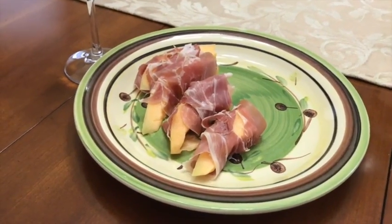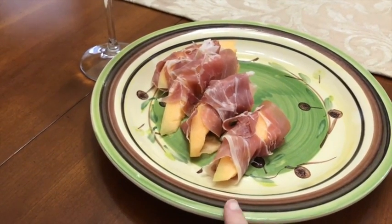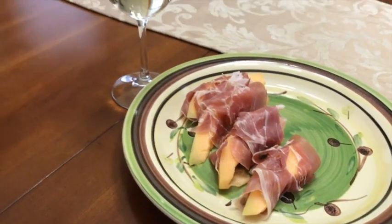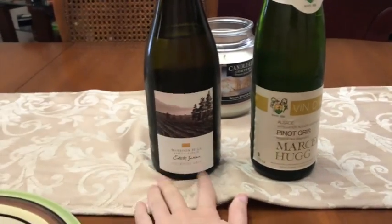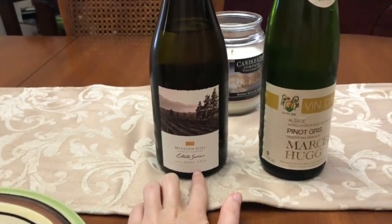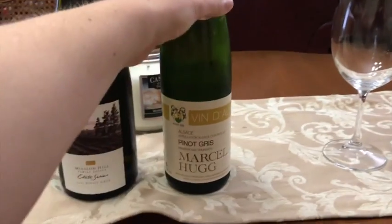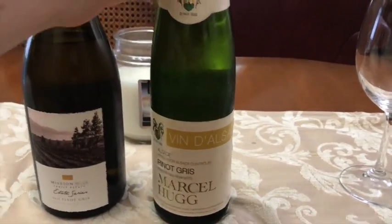So our first round for the evening is the melon wrapped prosciutto. But first we have to taste our wines. Here we have the Mission Hill Estate Sierra's Pinot Gris from Canada, the Okanagan Valley. And then we have the Marcel Hugg Pinot Gris from the Alsace region of France. We are going to have a little taste of the wines first. We'll come back, tell you what we thought, and then we'll try the pairing.